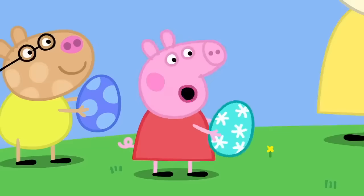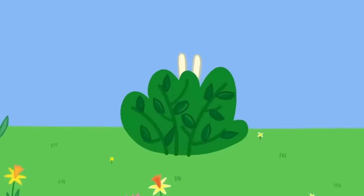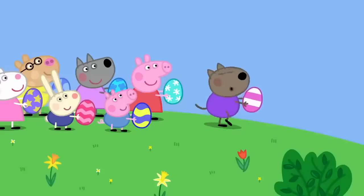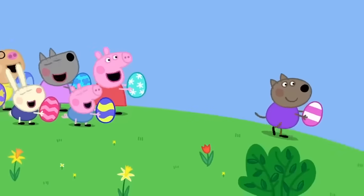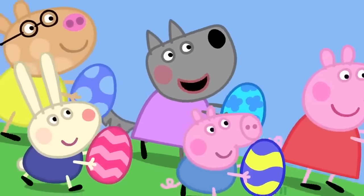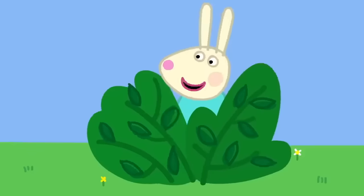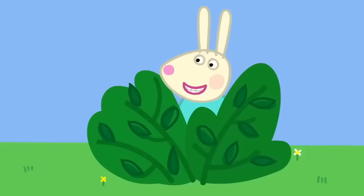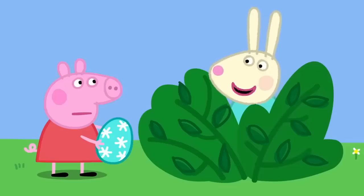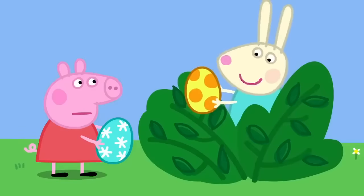Great. Wait, what's that over there? It's the Easter Bunny! Shh! Let's creep up quietly! Yes! Now we'll see what the Easter Bunny looks like. That is not the Easter Bunny. That is Rebecca Rabbit. Oh! We thought you were the Easter Bunny. No, I'm me. And I found an egg.